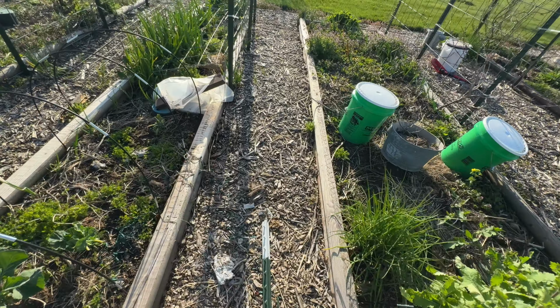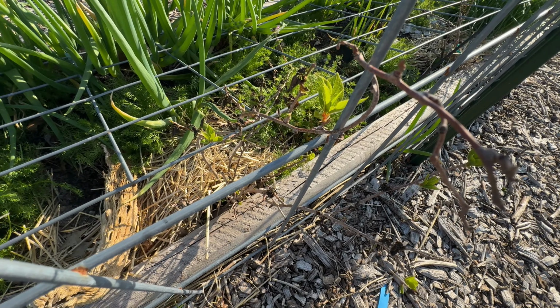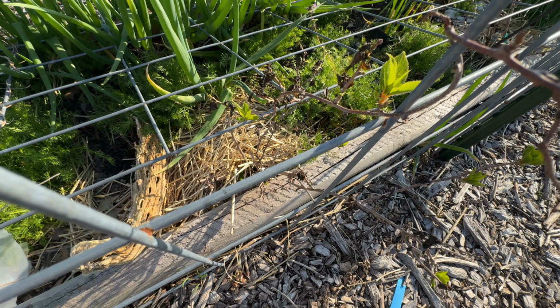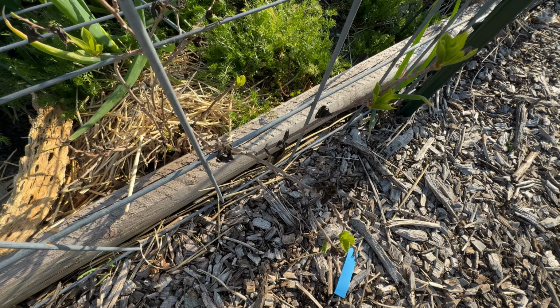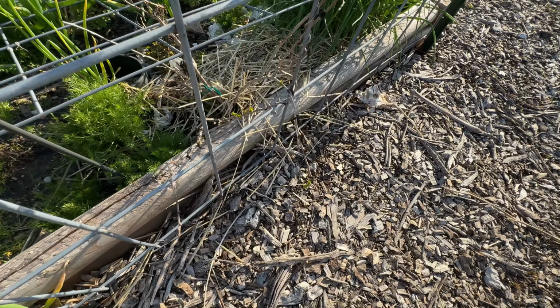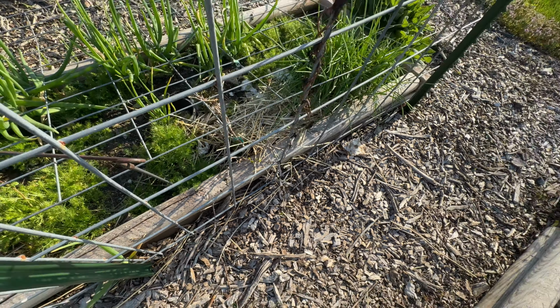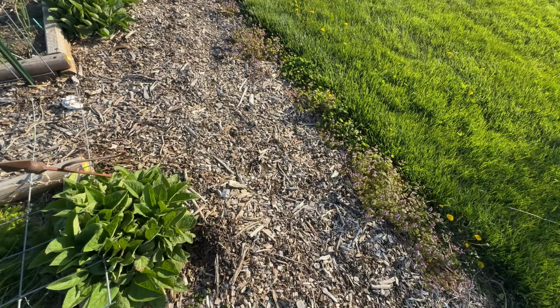Check on the cold hardy kiwis. Remember I told you that those guys had a little bit of frost damage? It does appear they got new growth coming out on that guy and that guy as well, way down there. You can see. So that's 2 of them.